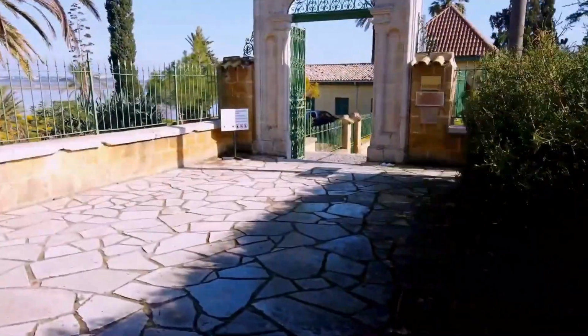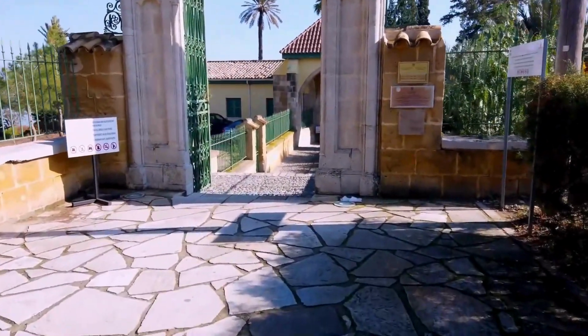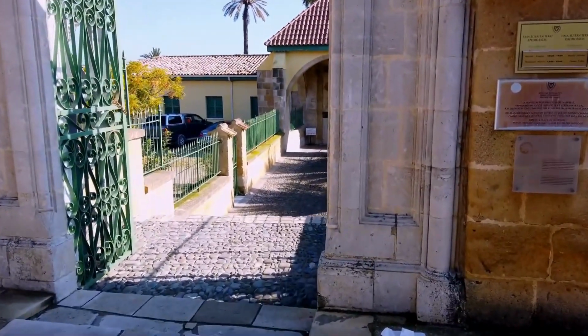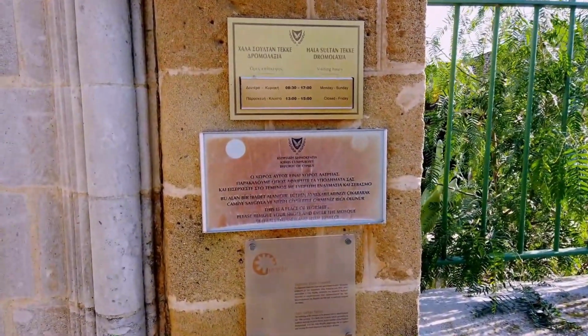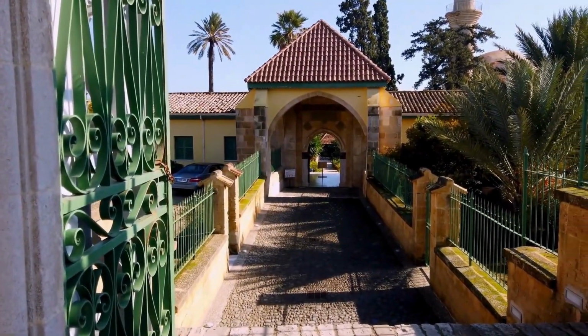Number 4, visit the Hala Sultan Tekke. One of the top attractions for nature enthusiasts near Larnaca City is the tranquil and stunning Hala Sultan Tekke. Situated on the western side of Larnaca's Salt Lake, just 3 kilometers west of central Larnaca, this mosque and shrine holds great significance for Muslims.